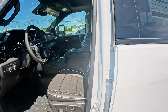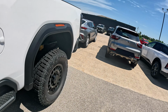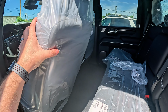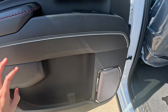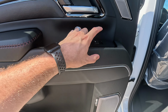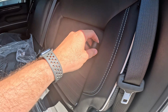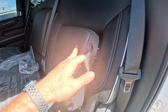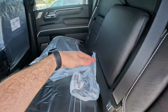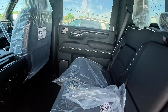So now we'll take a look at the back seat. Quite a bit of room in the back. This seat is leaned all the way back for some reason. Your door trim, we do get 2 more Bose speakers on the door. Just your window controls, pretty standard. It is soft touch. We have the storage in the seats, always cool to see. Cup holders there. Heated seats in the back, 2 vents, 2 USB ports.